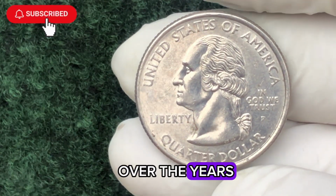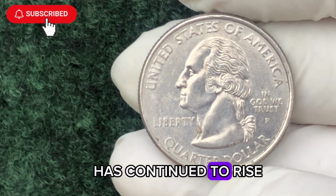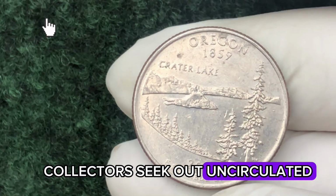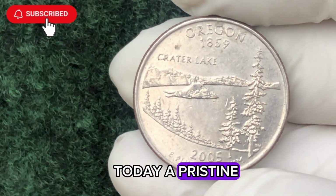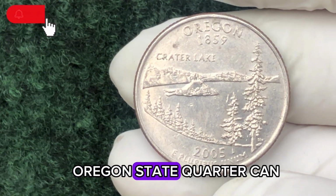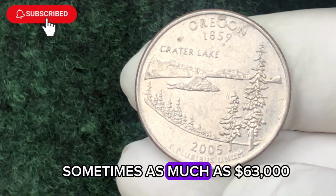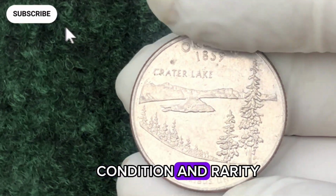Over the years, the value of the 2005 Oregon State Quarter has continued to rise, particularly as more and more collectors seek out uncirculated and proof versions. Today, a pristine, professionally graded Oregon State Quarter can fetch an impressive price, sometimes as much as $63,000, depending on the coin's condition and rarity.